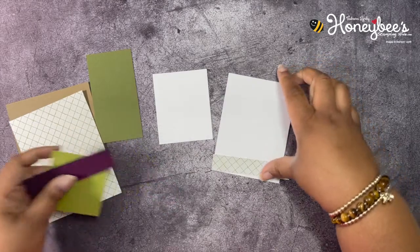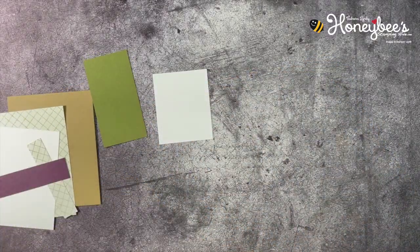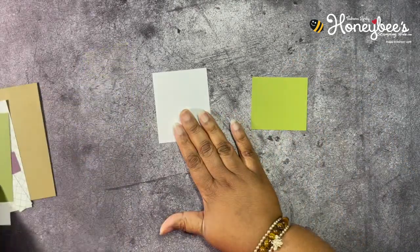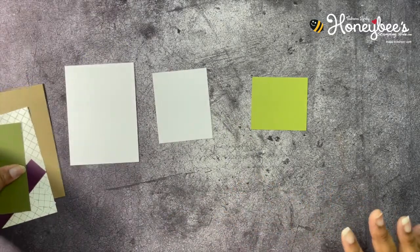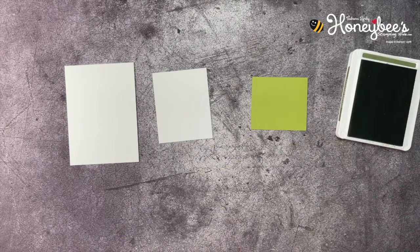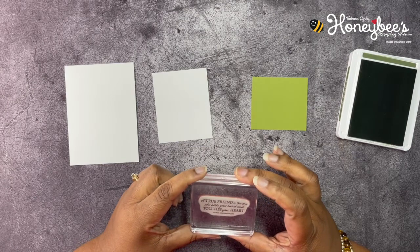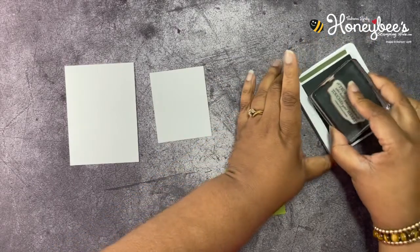Okay, so we're going to go ahead and get stamping and die cutting. Let's see. We're going to stamp on this and this. Oh, and this. So we're doing the stamping first. What I'm going to do is stamp my sentiment in Mossy Meadow. And the sentiment I am using is, a true friend is the one who holds your hand and touches your heart. So that's going to be our sentiment, and we're going to do this in Mossy Meadow.